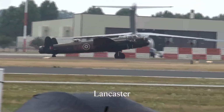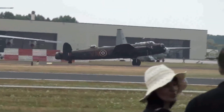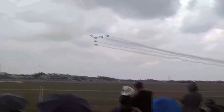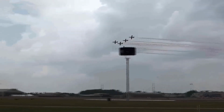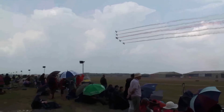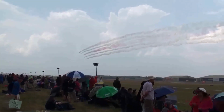And the other 6 aircraft are in middle formation with the distance larger than usual. In middle formation for a spectacular flyby. A strong applause for Patrulla Águila flying in middle formation.